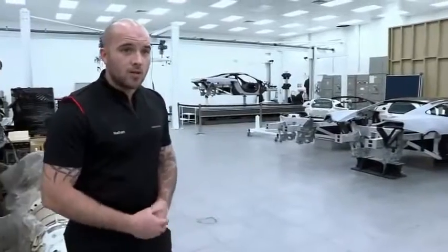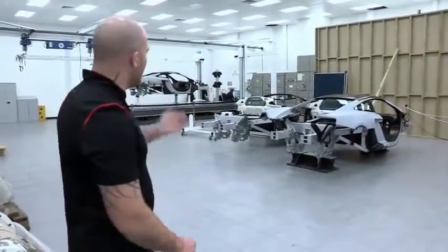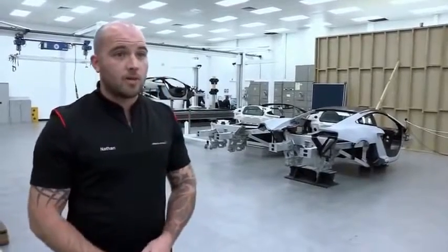So basically, the whole process time within body assembly, from getting that carbon fibre tub to a completed monocell that you see on CMM, is a total of 495 minutes. Our main aim within the facility over an MPC would be to get one car out every 45 minutes.